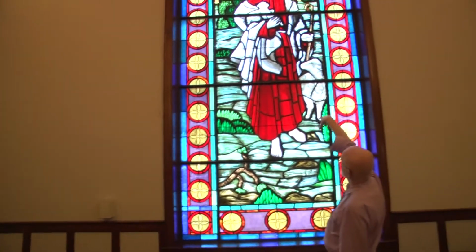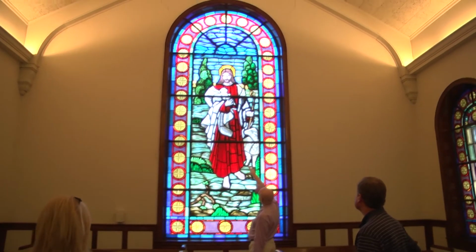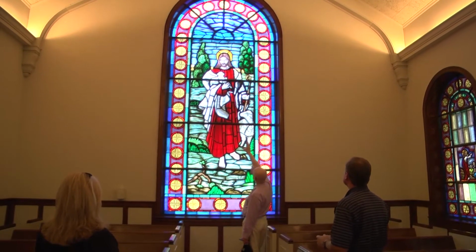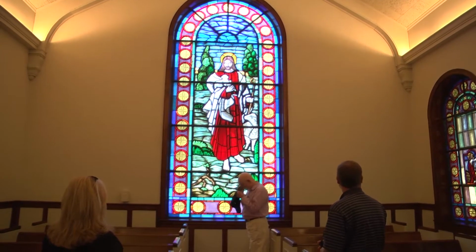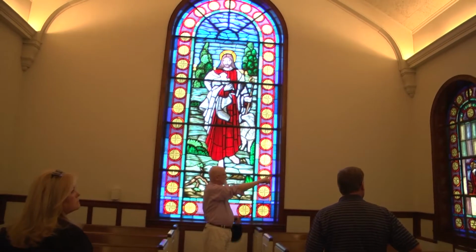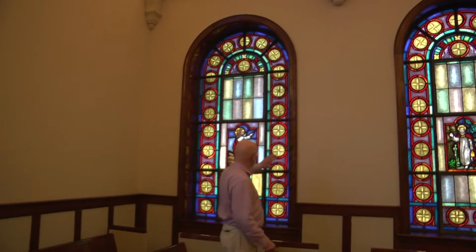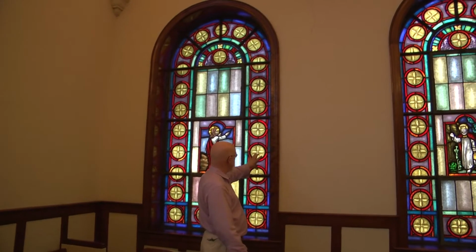But you can see the artistry and the design and the detail of the Good Shepherd here, and then you can compare it to the Good Shepherd that our studio did and the artistry. So there's a great variety of styles and techniques that are available to do stained glass windows in. And so they have different painted scenes around the perimeter that you can look at. And also, instead of opalescent glass, this is a solid color of glass that has glass paint on it that's fired in the kiln.